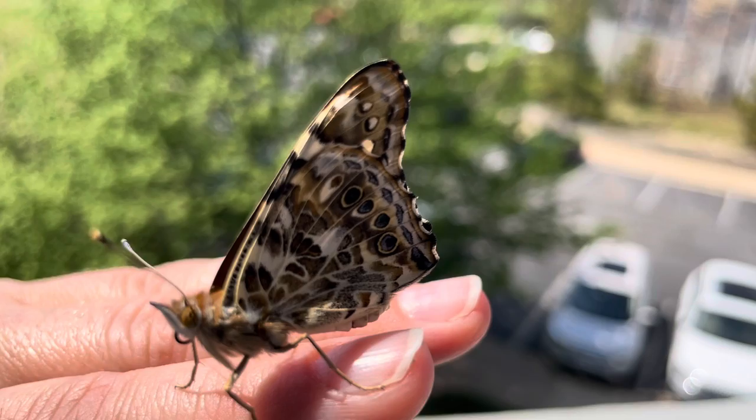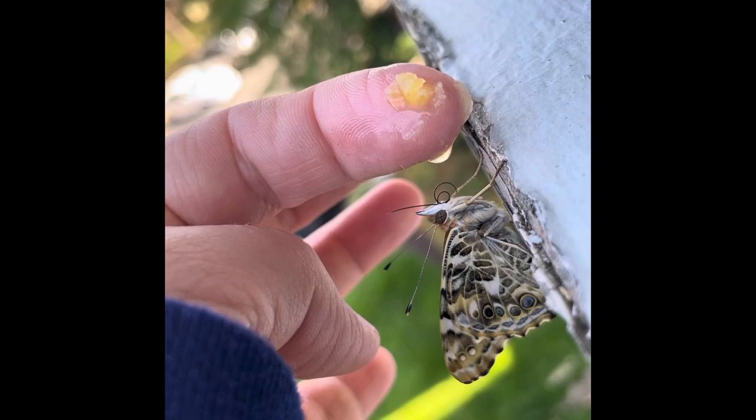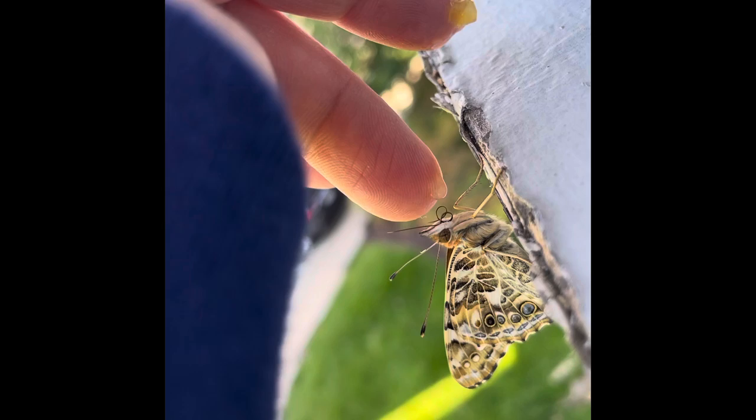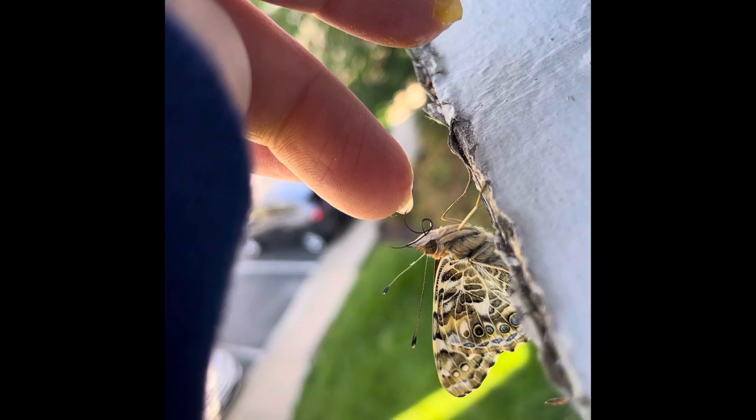My mom's gonna try to feed him. Look how delicate his drinking straw is. Look how he's bending it up and then back. Forward and then back. Look, guys, he's drinking from my mom's hand. Now he's curling it back and forth.